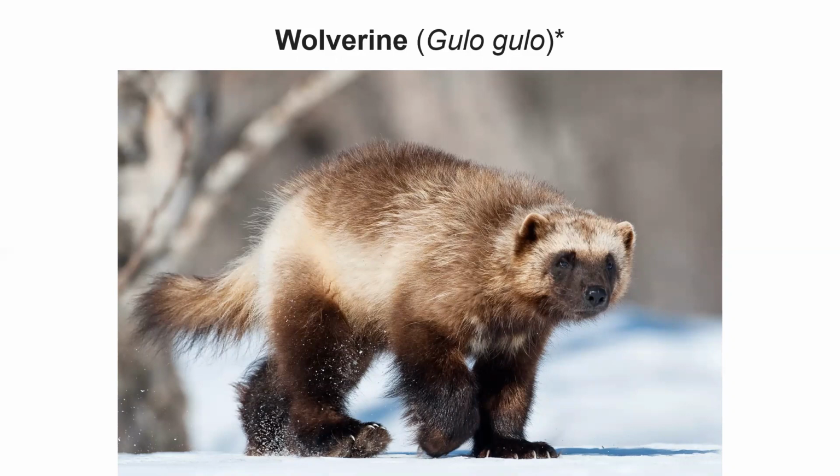Wolverines have these huge home ranges and really low population densities, so it's hard to get an estimate of how many wolverines actually exist. But the estimate I saw of the number of wolverines in Montana was pretty low. It was like, I don't even remember now. I think it was a few dozen for the whole northern Rockies.